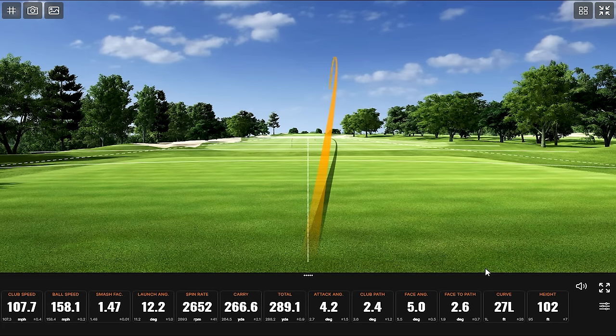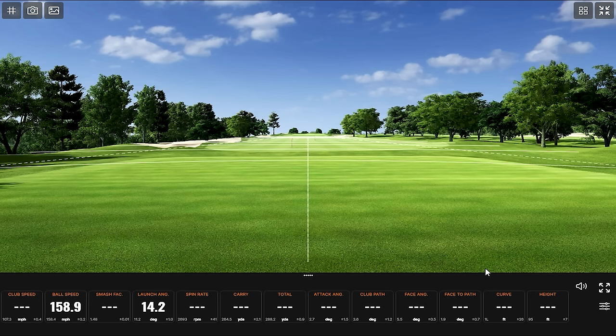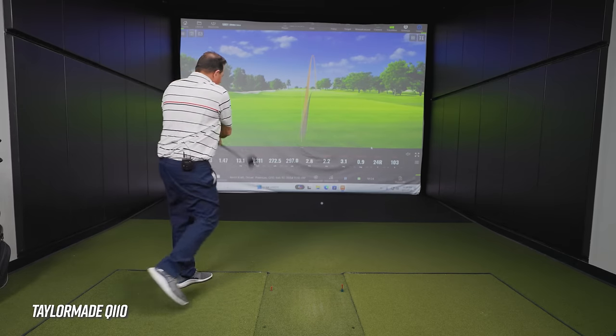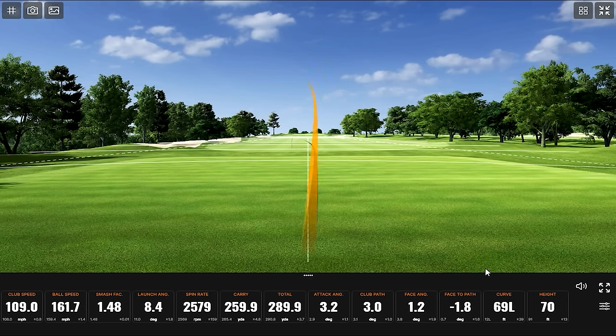Interesting, getting a little more spin here. Yeah, it's not a little, it's a lot. So there's a lot more spin here, through two swings. That one just looked and sounded like you hit it harder, and you did. Little bit lower spin. Well, that one ain't going right. No, it's not.